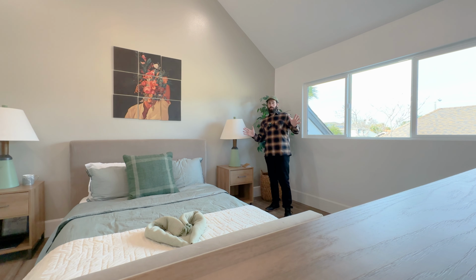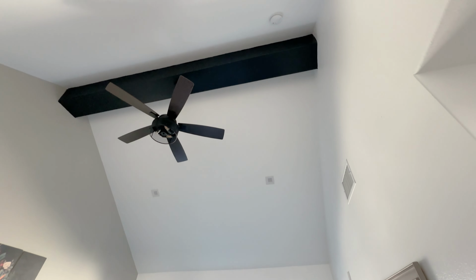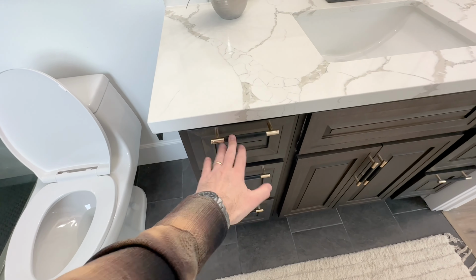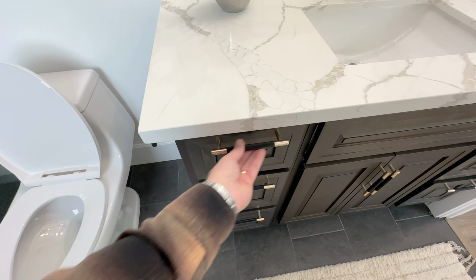I need a haircut. Fantastic primary bedroom. Not too big, not too small. Vaulted ceilings with recessed lighting, a modern fan, and a really nice BBB, a bold black beam. Little finishing touches like hardware that they use throughout the entire house. It's a consistent theme, and it's a nice little extra touch that they chose good hardware because it just makes the house stand out that much more.